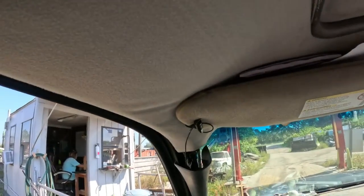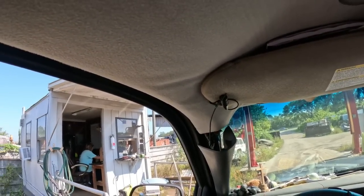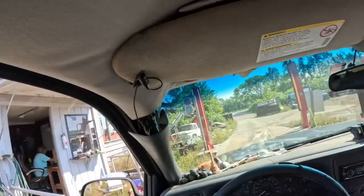Moving on. 9160. All right, one more pickup and then I can hit the streets. We're not gonna cash this one out. We're gonna wait till we get the next load.